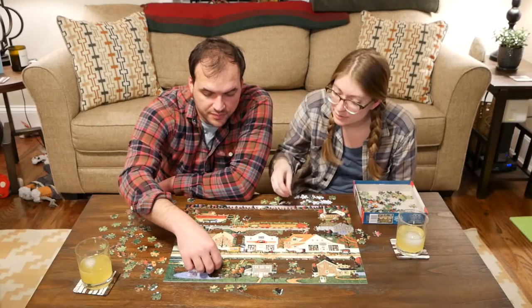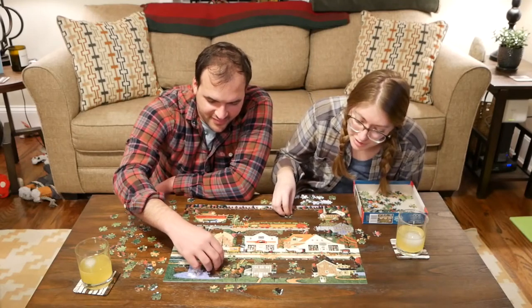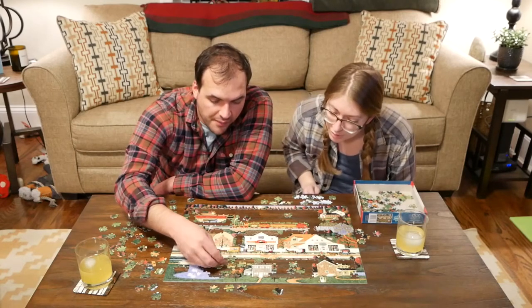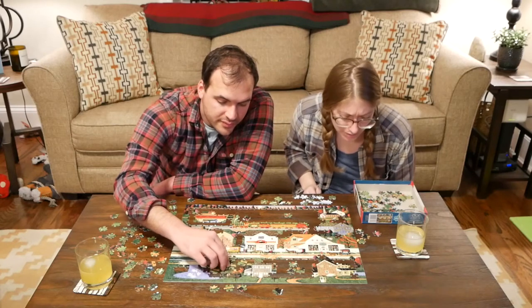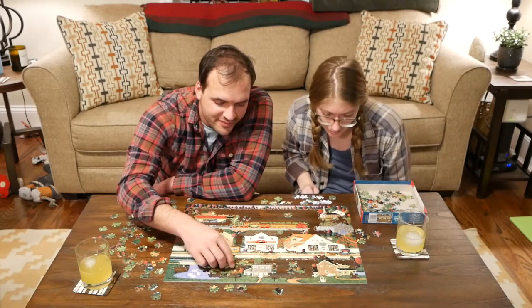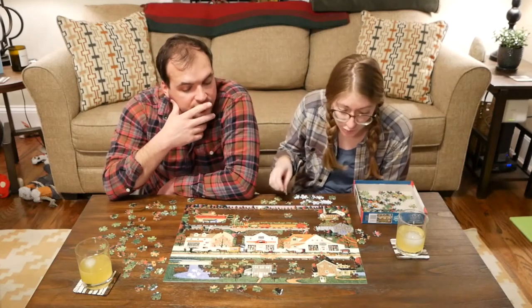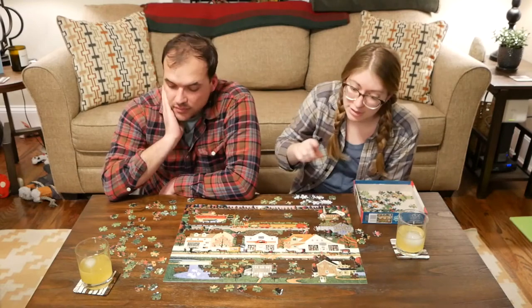Hoarding the pieces. Wow. Maybe I wanted to keep the pieces in here until we knew. Yeah, I mean, it's just a difference of opinion. Neither way is right or wrong. Don't say anything to that.